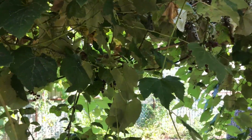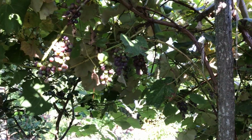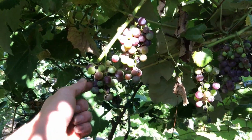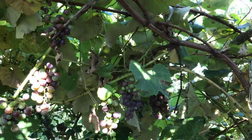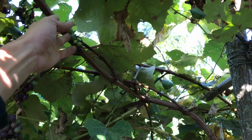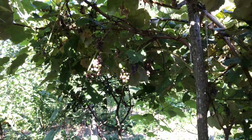Ouch. Just bumped my head on something. Some grapes, probably. Yeah, just bumped my head on this thing. Dangerous, but these grapes have gotten so heavy that a lot of the things I've had them on, they just weigh it down. I didn't realize the harvest was going to be this big this year.